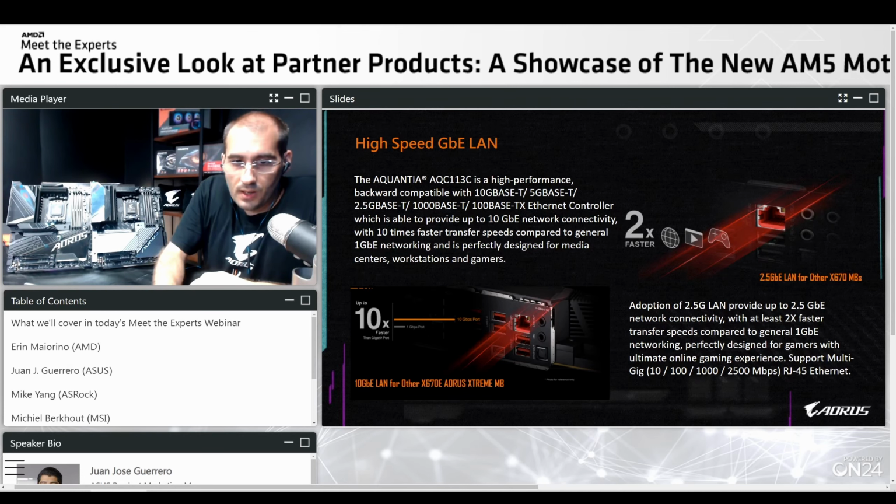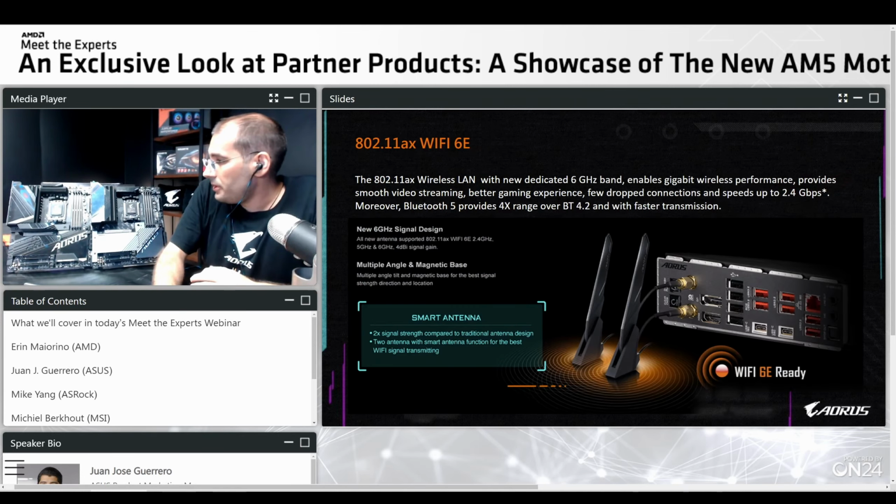We also offer Wi-Fi 6E. The 6E provides smoother video streaming, better gaming experience, and fewer dropped connections with speeds up to 2.4 gigabits per second. And moreover, we have Bluetooth 5, which is 10 times faster than the previous generation, Bluetooth 4.2.